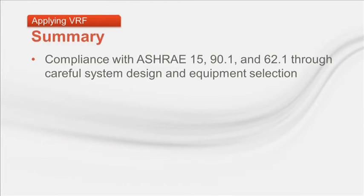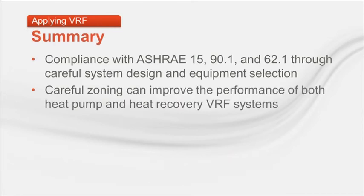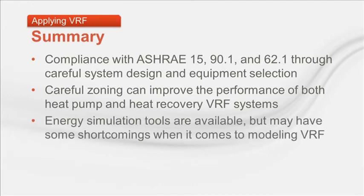We packed a full program and hopefully gave you a better understanding of applying VRF systems. Every system has its benefits, and each has its unique set of challenges to apply properly. Some projects might be a good fit for using VRF, while for others it might not be the best fit. In many locales, ASHRAE Standards 15, 90.1, and 62.1 are commonly used. Hopefully our discussion today helped you learn more about how to comply with these standards when using a VRF system through careful system design and equipment selection. And we discussed how zoning impacts the performance of both heat pump and heat recovery VRF systems. And finally, energy simulation tools are available, but may have some shortcomings when it comes to modeling certain aspects of VRF system operation.